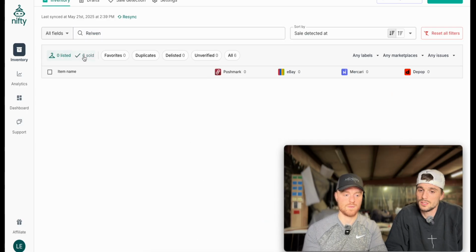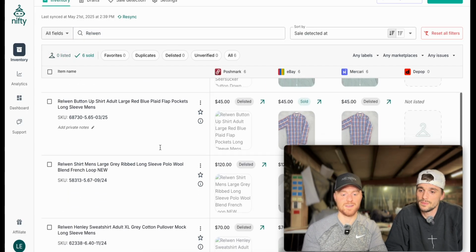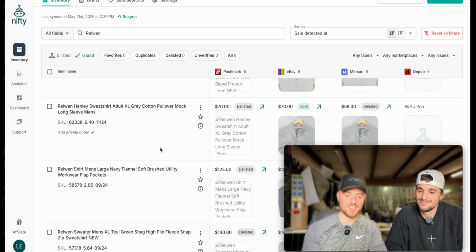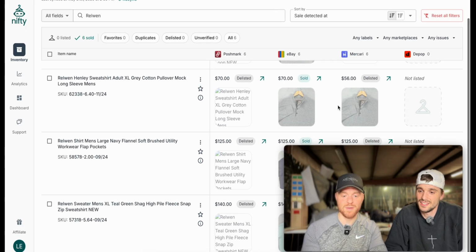Yep, all 6. We have nothing left. Everything we buy sells. Yep. From Relwyn, from button-down shirts to button-down shirt. I think everything we found was a button-down shirt.